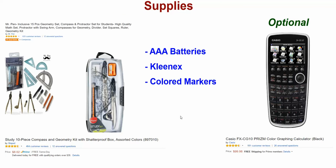Supplies. You're going to want a good compass. I grade with a very quality compass. We're going to do a lot of constructions. I strongly recommend something like this right here. You can order it from Amazon. Don't get those cheap plastic compasses at Walmart or wherever. They just fall apart after a little while. You want a quality compass. We're going to do serious constructions.